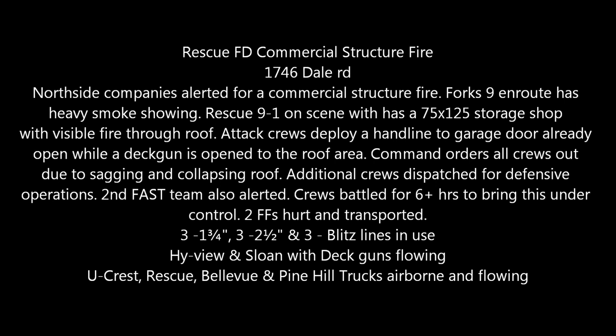To Northside Company's, Cleveland Hospital, commercial structure fire. It's Davis Electric, 24 Anderson Road, a little west up between Dale and Walden. Rest of the full company response, Pine Hill, Sloan and engine. Delta, right? Your time out is 1450.